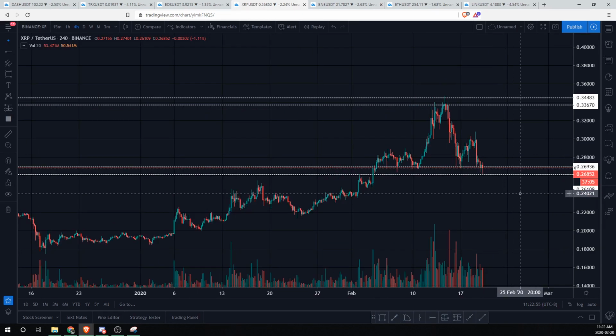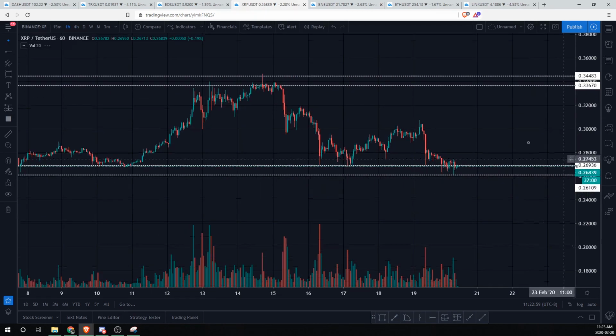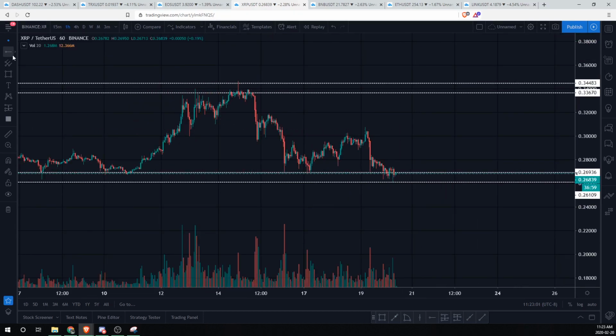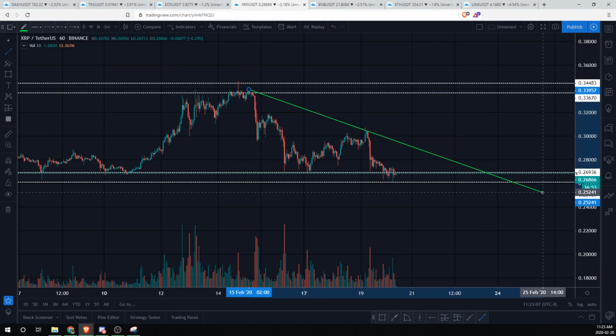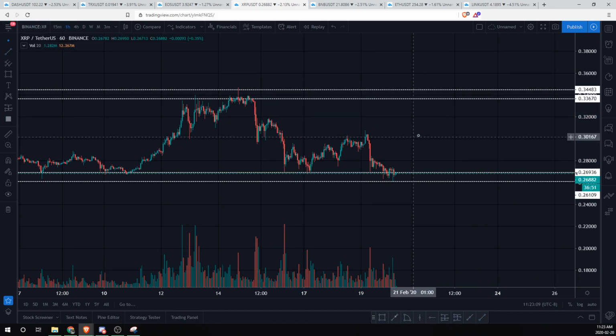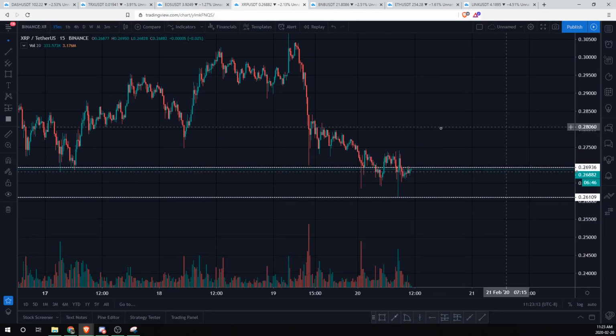XRP is at a nice support, but we don't really see some lower highs to kind of connect here. We could theoretically, like I do see a potential. There's only 2 confirmations for that zone, so I'm not really loving it. So I'm going to leave this one and see if the market's able to give anything else.